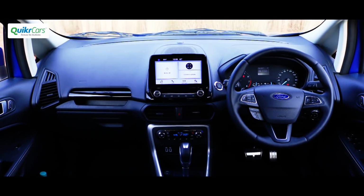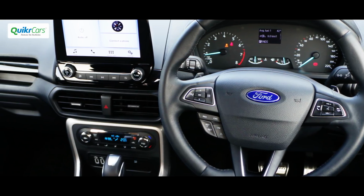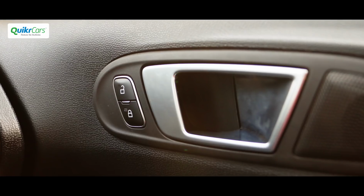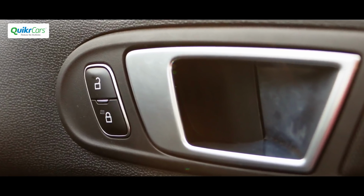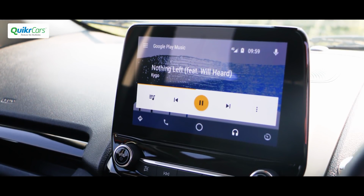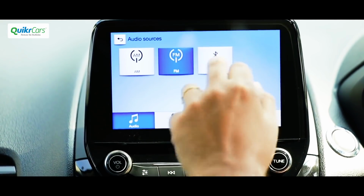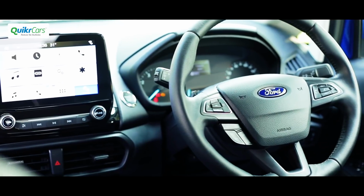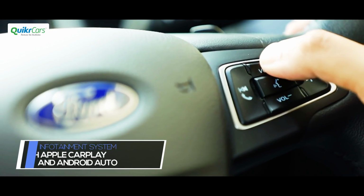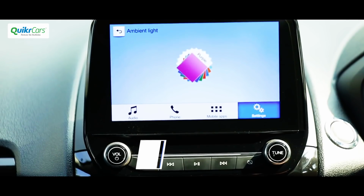The all-black theme continues inside, but the dashboard has seen quite a few changes. Central AC vents have been repositioned and the climate control unit now comes from the Figo. There are 2 USB ports now and the door lock button has been shifted to the door. However, what really catches your fancy is the freestanding 8-inch touchscreen infotainment system. It's easily one of the best in business with crisp graphics and quick touch response. Positioned well within the reach of the driver, it requires minimal eyes off the road time thanks to the large icons and uncluttered interface. The EcoSport now gets Apple CarPlay and Android Auto connectivity, and moreover, you get 7 selectable colors for ambient lighting.